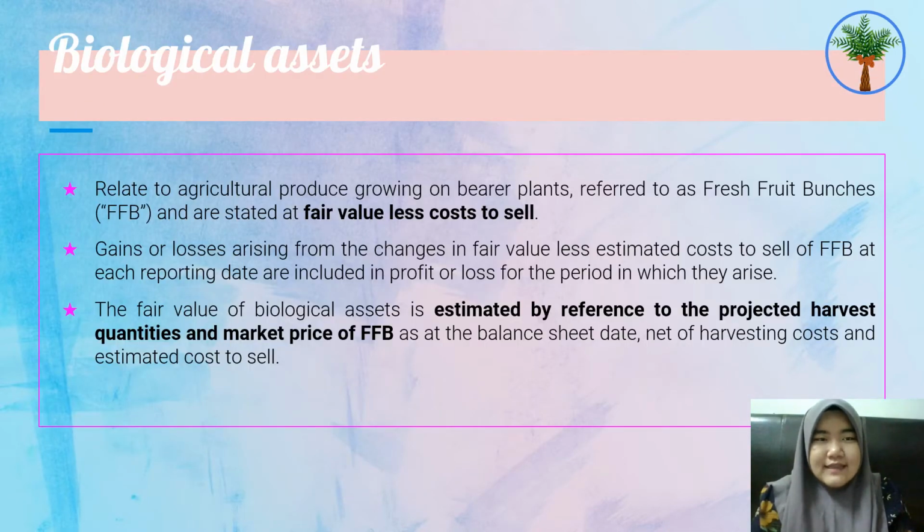Next, for biological assets, this relates to the agricultural produce growing on bearer plants, referred to as fresh fruit bunches, and is stated at fair value less cost to sell. As for gains or losses arising from changes in fair value less estimated cost to sell of FFB at each reporting date, they are included in profit or loss for the period in which they arise. The fair value of biological assets is estimated by reference to the projected harvest quantities and market price of FFB as at the balance sheet date, net of harvesting costs and estimated cost to sell.